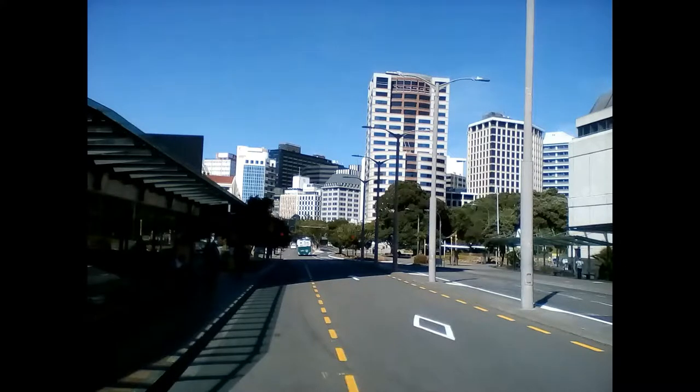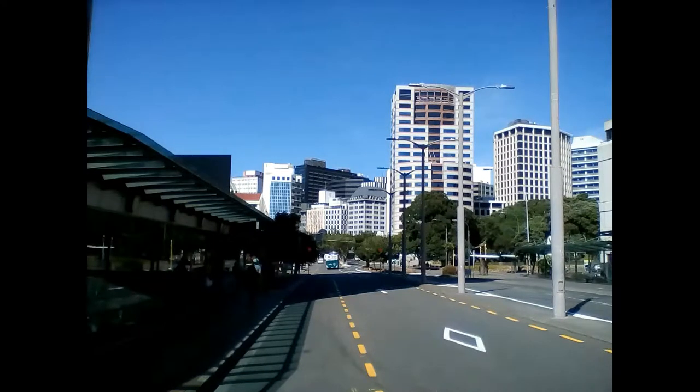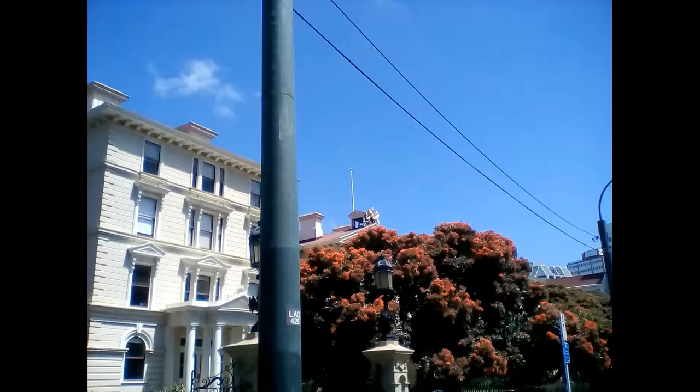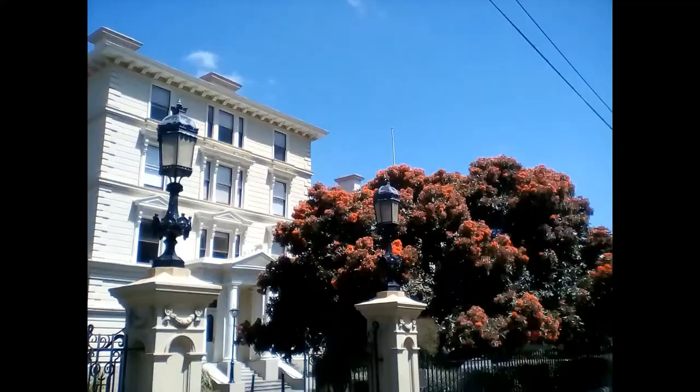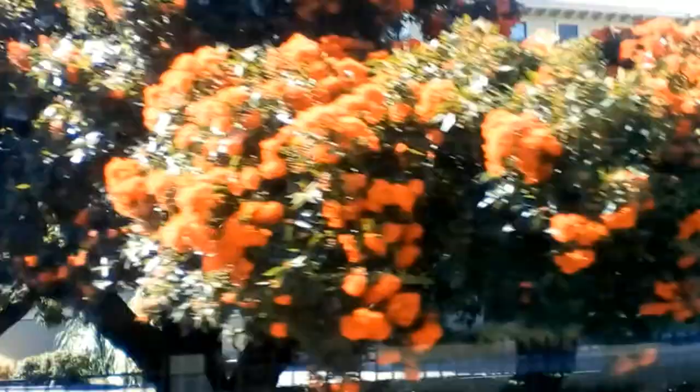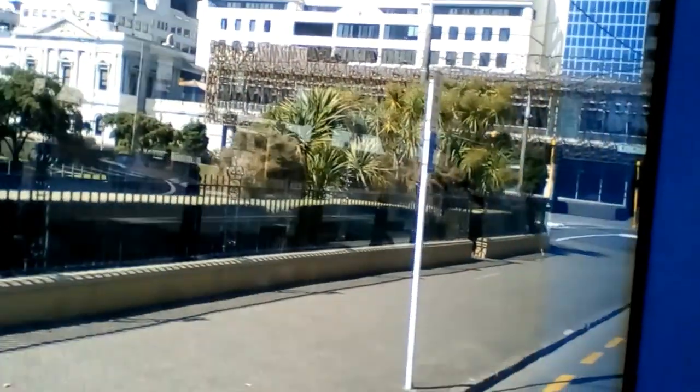We are now at the north end of Lambton Quay, and we're about to pass the old government buildings. The old government building was built in 1876, and up until 1998 it was the second largest wooden building in the world. It was built to house the New Zealand Civil Service and now houses Victoria University of Wellington's Law School. Look at the beautiful cucurbit trees and flowers outside.